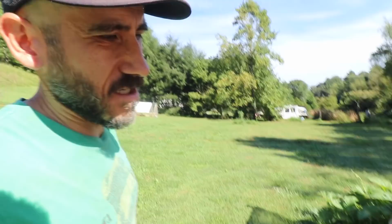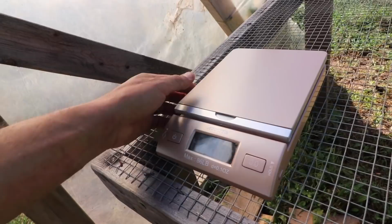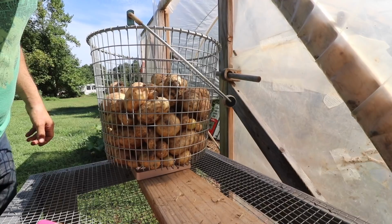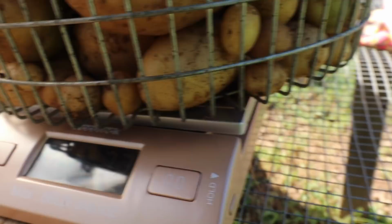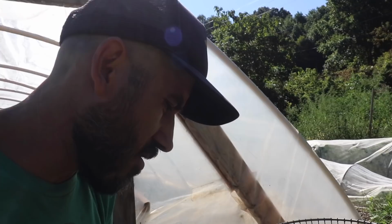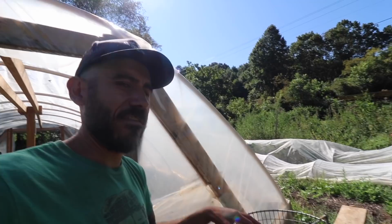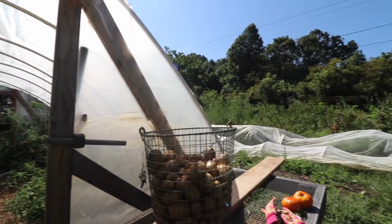I want to see how much these potatoes weigh, see if we doubled our potato production. I have a little scale. Turn this on. All right, let's see what we got here. I don't know if you can see that, but that's a little over 21 pounds of potatoes. And we planted 25. I think it's supposed to double, right? I was hoping we would get 50 pounds of potatoes, but we didn't. But I'm still happy for these.